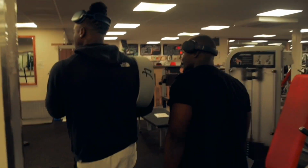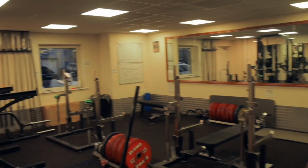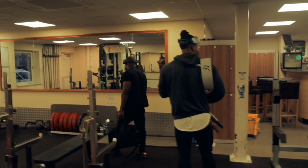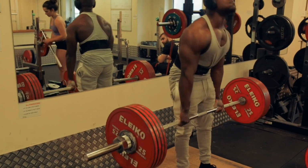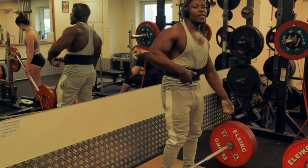The powerlifting side is slightly smaller than, for example, Nottingham Strong, but it's still powerlifting because you've got fully calibrated plates, you've got power bars. We didn't really get much of a chance to use the powerlifting side the way we would have wanted because we were running short on time. However, we did a bit of a deadlifting session in that section, which gave us an idea of what they're working with. But there were also other people around doing their own thing.